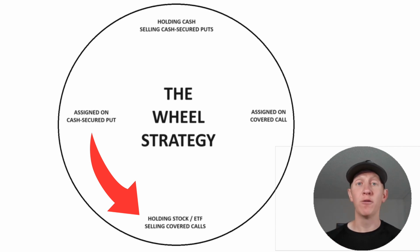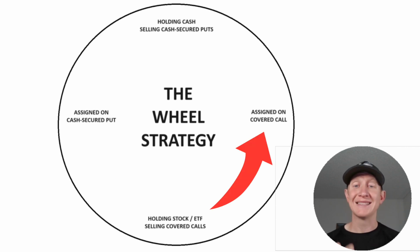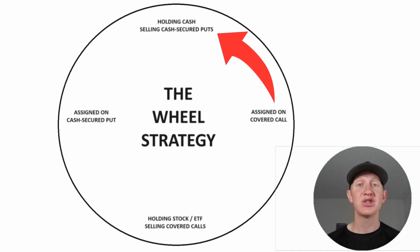Then at some point along the way, hopefully sooner rather than later, we move to the third part of the wheel, where it says assigned on the covered call, meaning that eventually the price of IWM at expiration is above my strike price, in which case I will be selling my shares and receiving cash, and I'm back to square one, where I'm holding cash and selling cash secured puts.